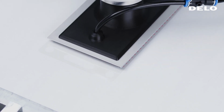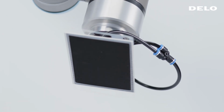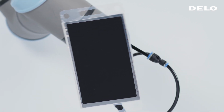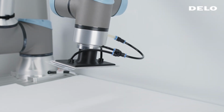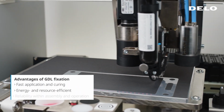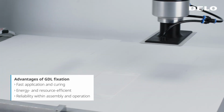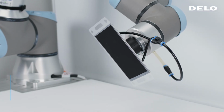Joining components using pressure offers an immediate bonding strength so that, once joined, they can immediately be handled thereafter. To sum up, advantages of our GDL fixation process include its fast application and curing, as well as its energy and resource efficiency and high process reliability in both assembly and operation.